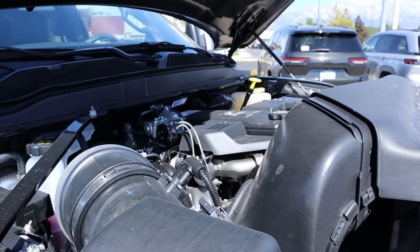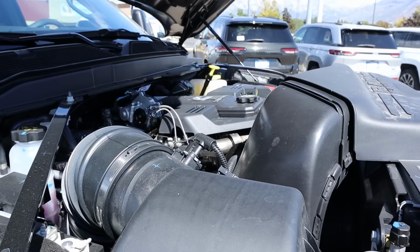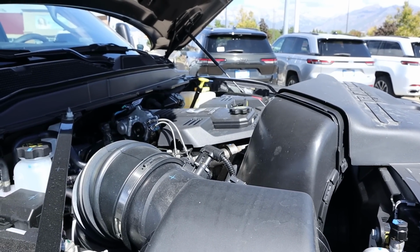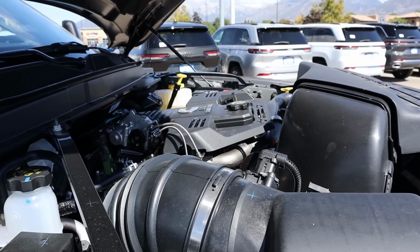Under the hood, we have the high output Cummins, which is a 6.7 liter inline-six turbo diesel that goes through a 6-speed automatic known as the Aisin. Power outputs with this are 420 horsepower and 1,075 pound-feet of torque.